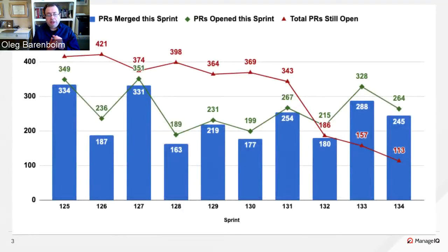So we got this stuff. The trend line's working again. We moved from milestones in all the repositories to milestones representing a sprint to milestones representing a release, which is kind of the more common way to do things.